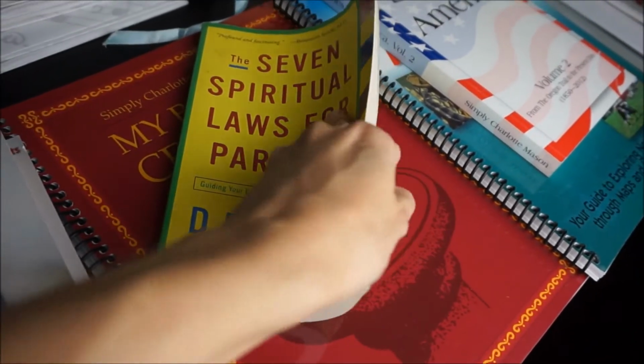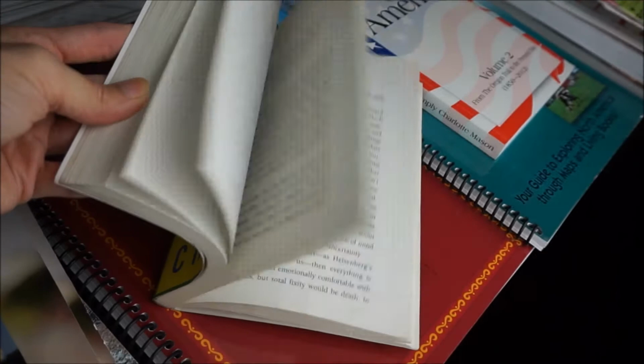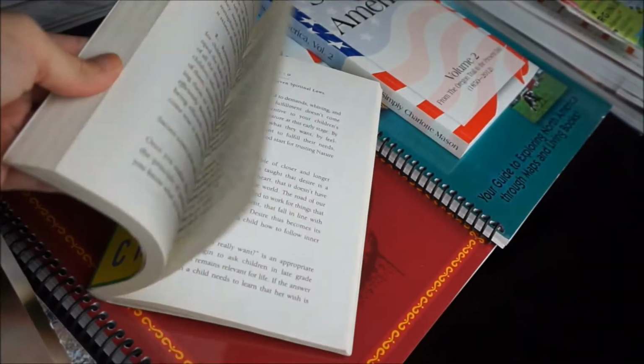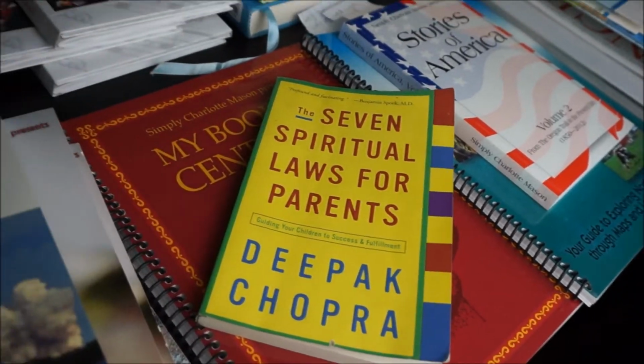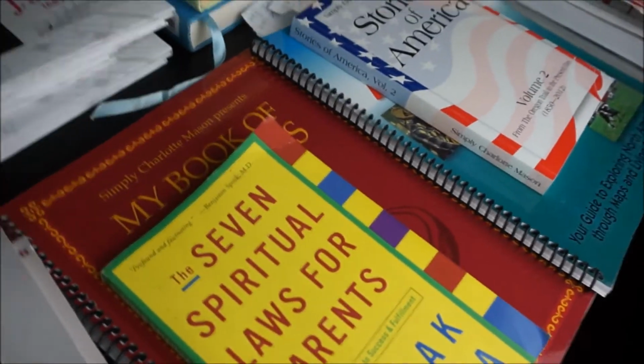He gives you 7 spiritual laws. Basically, you have one spiritual law that you focus on each day. And within those laws, you have a few activities to do. So that's more or less our Bible study, if you will, or our spiritual practice right now.